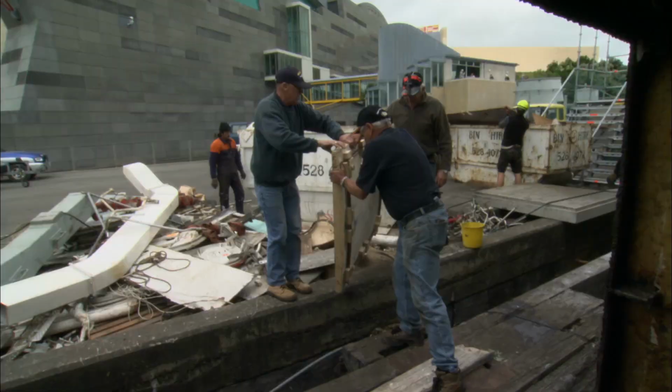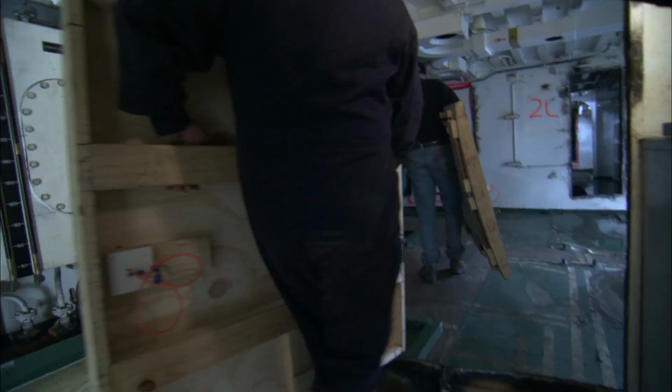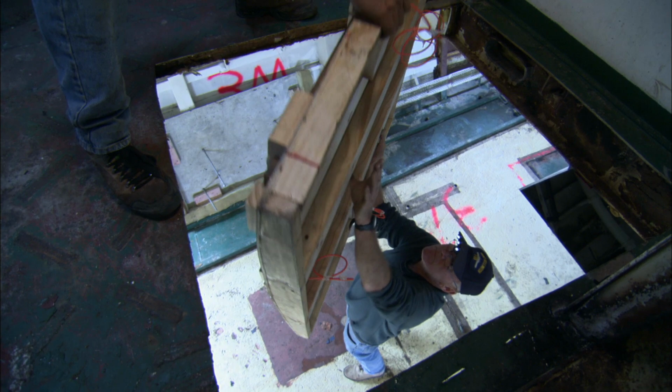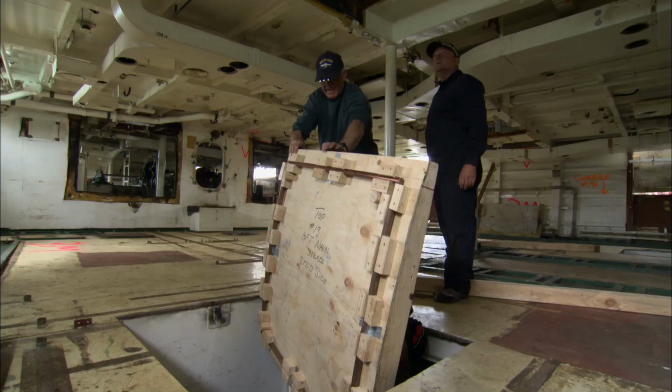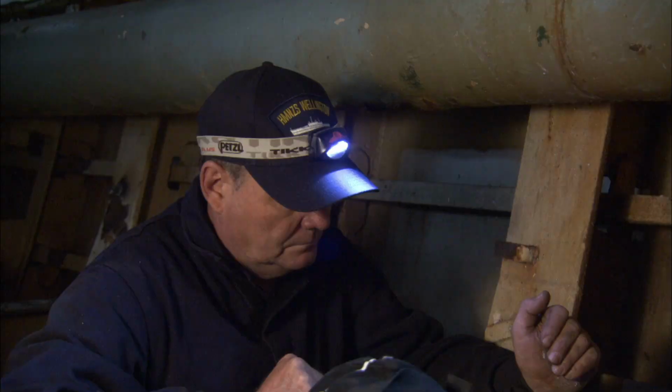It's taken weeks to plan and assemble the explosives that will put this ship on the bottom. Now it's time to install them. It will take 14 one-meter square holes blown through the side of the ship to sink her. And each one of these 14 explosive charges has been built to fit exactly against the curved hull. They're carried down to the bottom of the ship and fitted into place. One in the other side here. Okay, that'll stay there, Bruce.